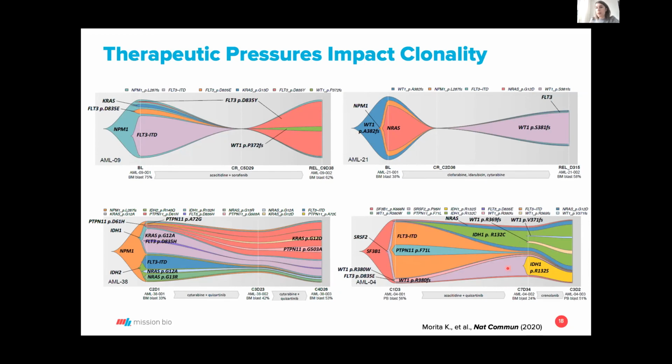These fish plots have been done for a long time with bulk sequencing, believing that the mutation with a higher V allele frequency is the founder mutation, and then the others are subsequent mutations. But we see that's not often the case. When you analyze it at the truly single cell level, you see the true heterogeneity of your cancer samples. So if you want more information, this was published, as I said, in Nature Communications this year.